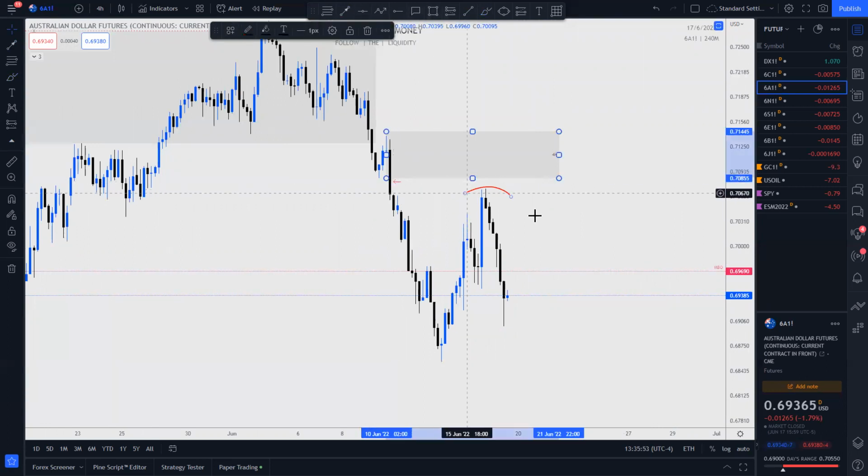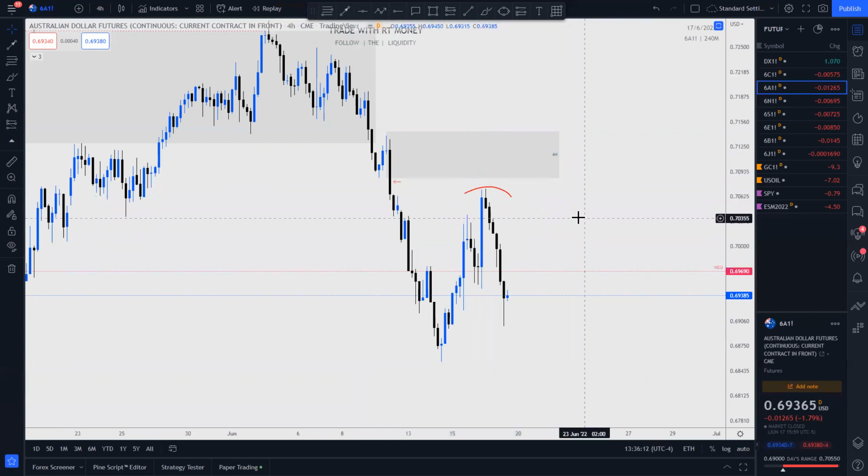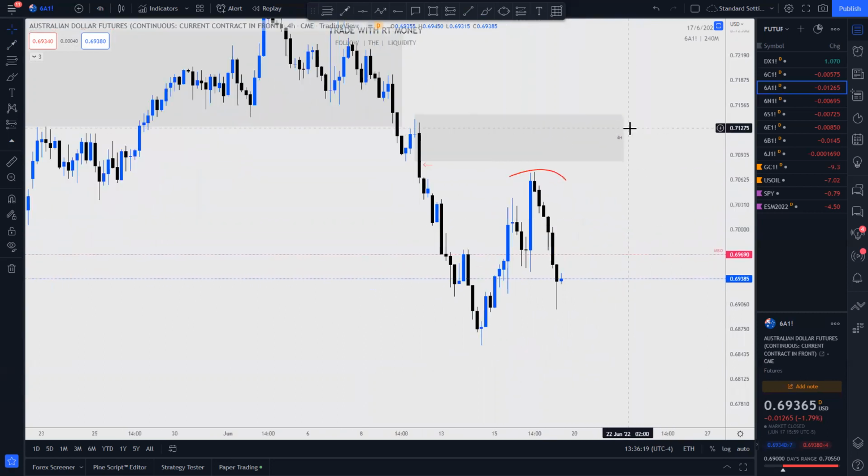All right, I'm looking here for price to finish filling in the fair value gap. This would act as inducement to get traders to take shorts early. And maybe to facilitate a mitigation of this 4-hour zone of supply.